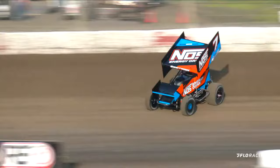So, Capital Custom Trailer qualifying coming up next. How it's going to work, two cars on the track at a time. They will go for two laps around the RPM Speedway. And those times, the best time of the two, will set them up for their heat races later on this evening.